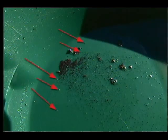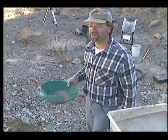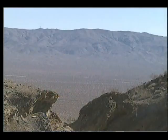There's color here. You're not going to get rich, but there's some. You're going to have fun and get a little exercise and some fresh air. And a little bit of gold. You never know, you could hit a pocket and do real well in here.